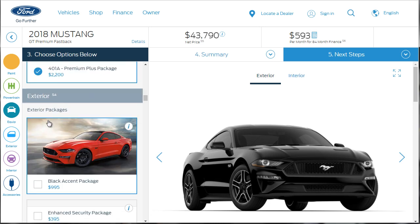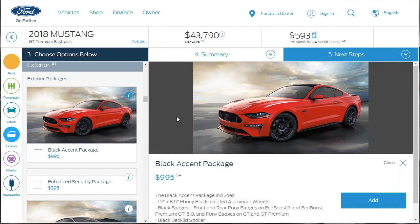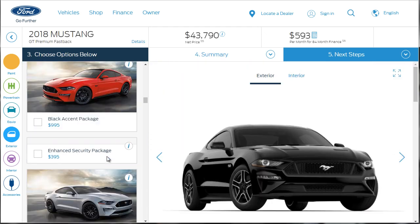So down here in exterior, we've got what? The black accent package, and what does that give us? That gives us 19 by 8.5 ebony black painted aluminum wheels, black badges, front and rear pony badges, and EcoBoost Premium, blah, blah, blah. So for $9.95, I'm not really a big... sometimes I think black wheels are cool, but man, they're really overplaying that these days. I'm going to go ahead and skip out on that particular package.